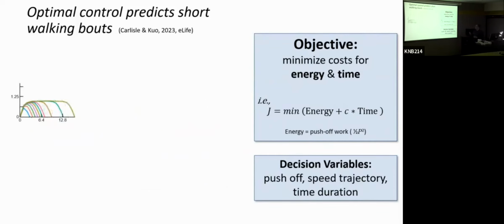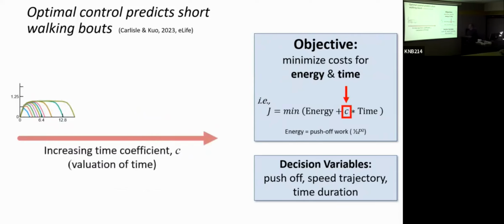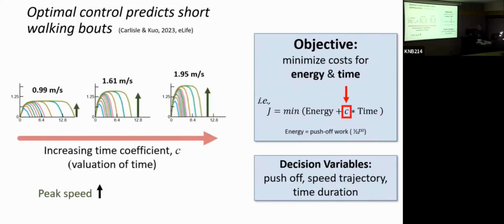So speaking of tuning that parameter, what happens when we increase this coefficient in front of the time cost? Well, speed profiles increase in magnitude. So people are walking more quickly, or rather the model is walking more quickly, and duration is decreased because speed is increased. So we think of this coefficient as being a sort of evaluation of time. How much do you care about reducing this time cost relative to how much energy you consume?